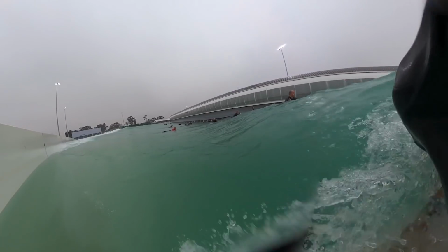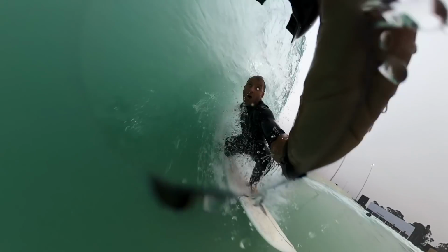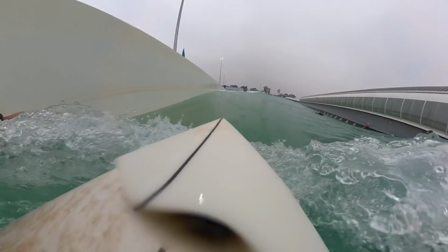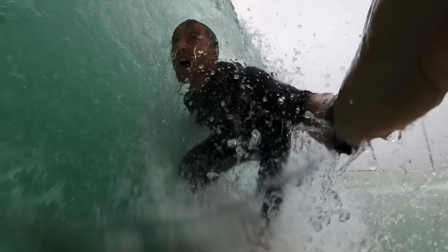Power-wise, my friends and I guesstimate that it clocks up about 80 to 90% of the power of a real wave. I found this most evident on the right where, because of the size of the wave, about 3 foot Australian, I wanted to lay down some big turns, however I just found it really hard to push it all the way through on most of them and even just fell off on a couple.